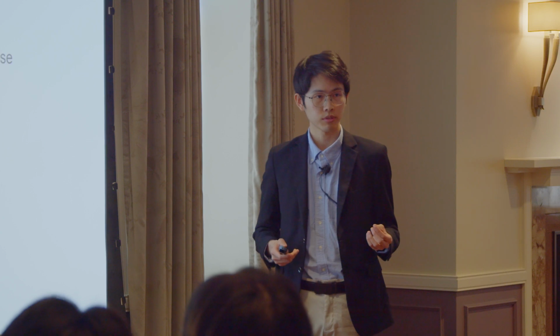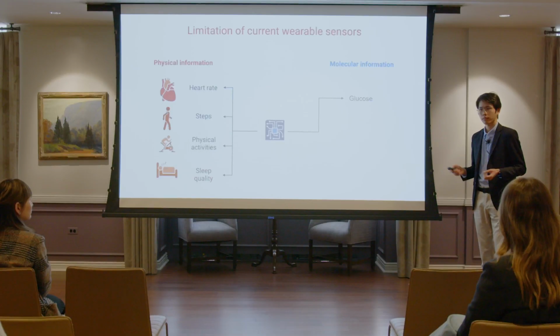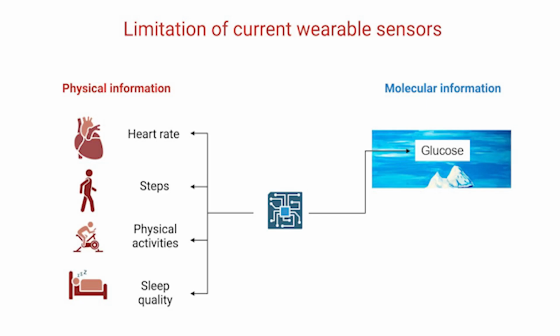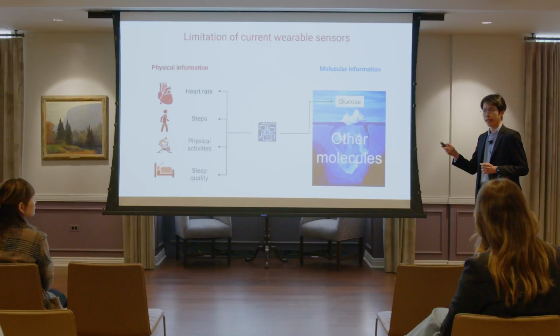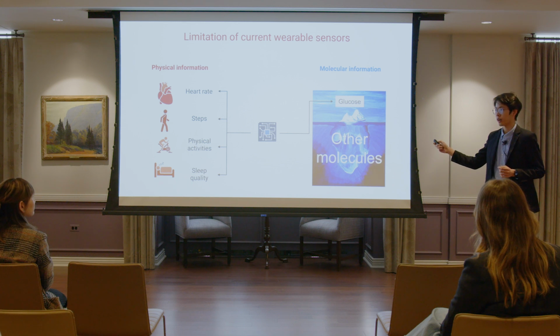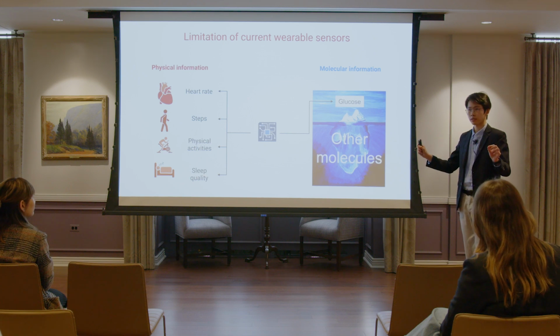But my solution doesn't involve needles, and my interest is not glucose. Why? Glucose detection is like the tip of the iceberg. What does that mean? Current wearable devices can detect molecules, but they are heavily focused on a single molecule, glucose, and they ignore a lot of other molecules that are also important to our health. And the potential of their real-time information for our health is limitless.